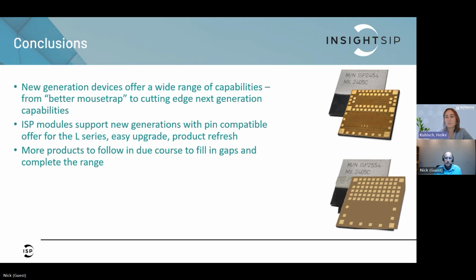Then next question: to what degree are your modules compatible with nRF52, 53 products? Yeah, I sort of alluded to that in the last question. Certainly the 54 is meant to be a plug-in upgrade as far as it can be. So the idea is it just slots in.